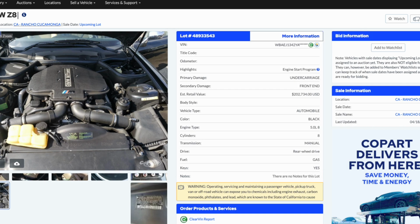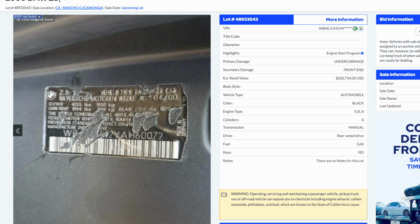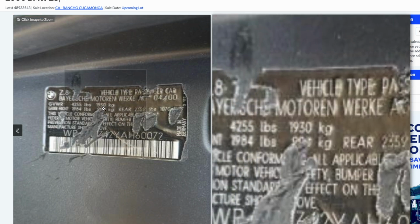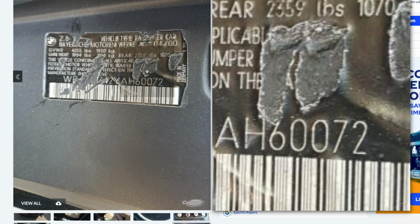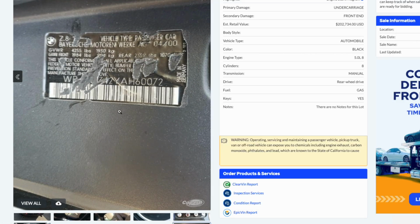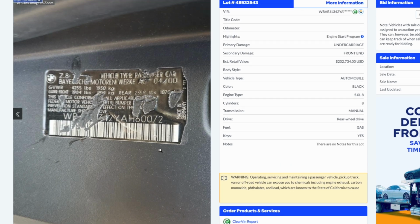And let's take a look at the last photo. It's going to be the sticker with the VIN number. Let's switch to HD. And you can see somebody was messing with it. I don't know why it's all scratched up. Maybe they were trying to hide it, but even without registration on a Copart website, you can still grab this VIN number, and I have it.